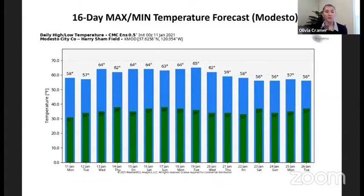Now looking at our 16-day temperatures locally, just as some marks to reference, the normal average maximum for this time of year starts around 54 degrees and then moves its way up to 57 degrees by the end of the 16-day period. So when we're looking at this, we're starting out almost 10 degrees above average, and then we start to slowly move towards the end of the 16-day to pretty close to average on the maximum temperatures.